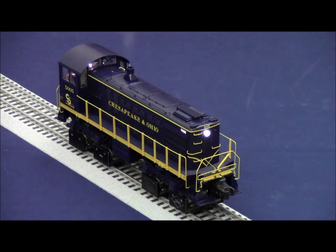I'm going to go ahead and spool up to the first speed step. It's important to note that at the first speed step, the locomotive does not start moving when in sequence mode. You've got to get to speed step 2. As soon as you get to speed step 2, the bell will turn on and stay on until you exceed speed step 23.